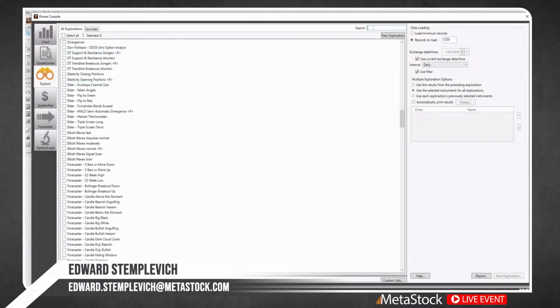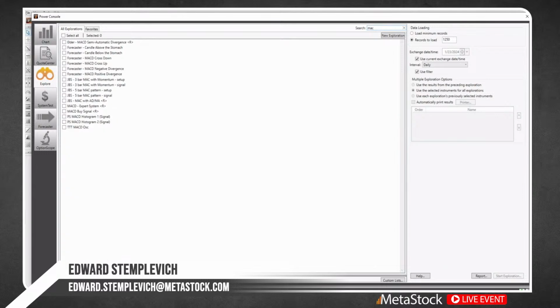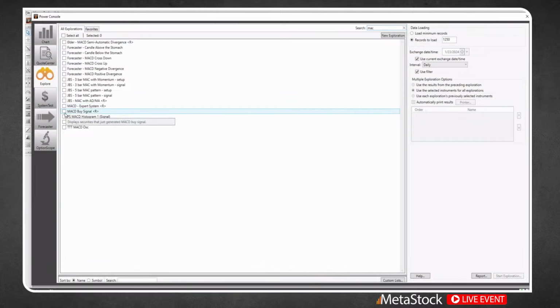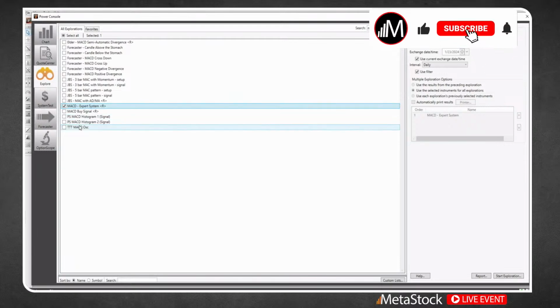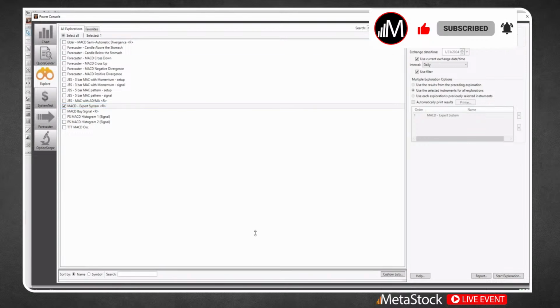Another thing you can do is search for them. For example, MAC, because we're going to look at a MACD scan since we're talking about that. So I type in MAC, and everything that has MACD in it pops up. There are even Forecaster scans with the MACD. And then here are the MACD systems inside MetaStock: MACD Expert System, MACD Buy Signal. Let's do the Expert System. We'll click that. That's what we're scanning for. We've selected one scan from the whole list.